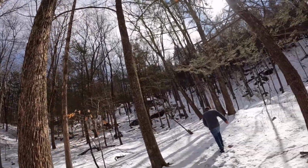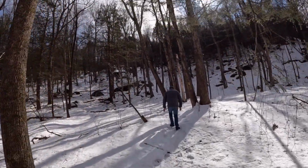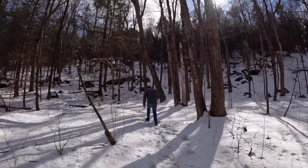Woo! So we're staring down the east side of the mountain, and it looks like it's going to be quite a climb. Probably the most strenuous climb that we've done so far on the hike. Get back up to the summit so we can get back over it and go back to the car. It's going to be a pretty good climb in the snow. Pretty steep, pretty challenging in the snow. Should be a lot of fun. Let's do it.